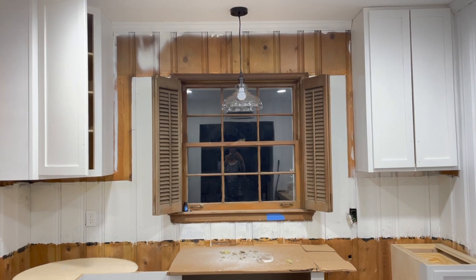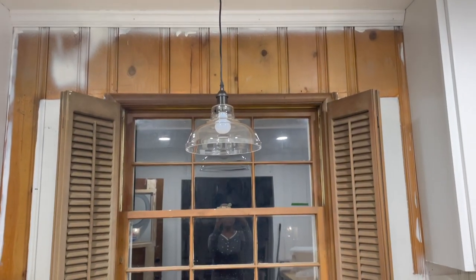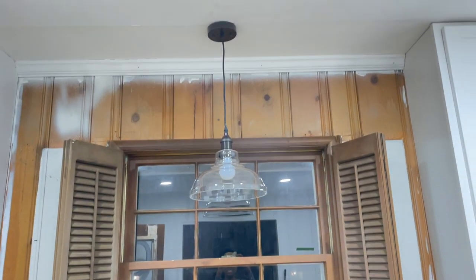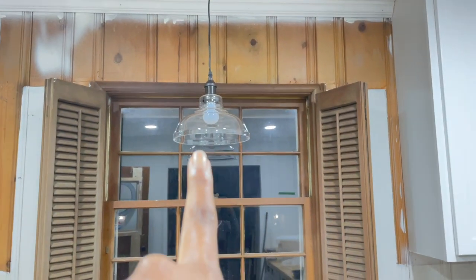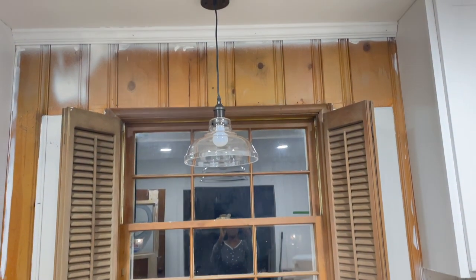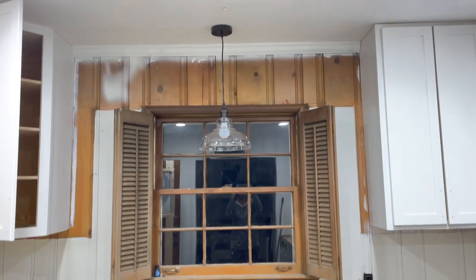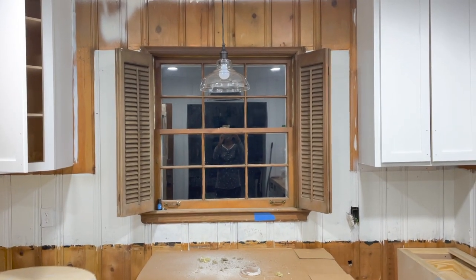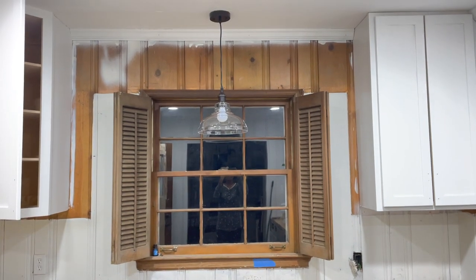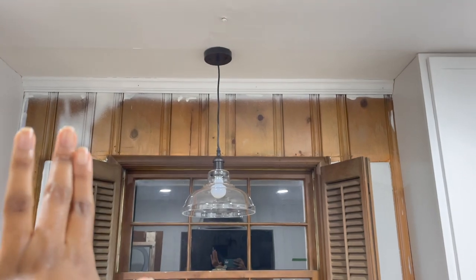There she is. I mean, like, what? So cute. I have some Edison bulbs to go in there. Oh my gosh, I love it. Absolutely love it. Wow, it just looks so cute. It's the perfect height. It's literally exactly how I wanted it.